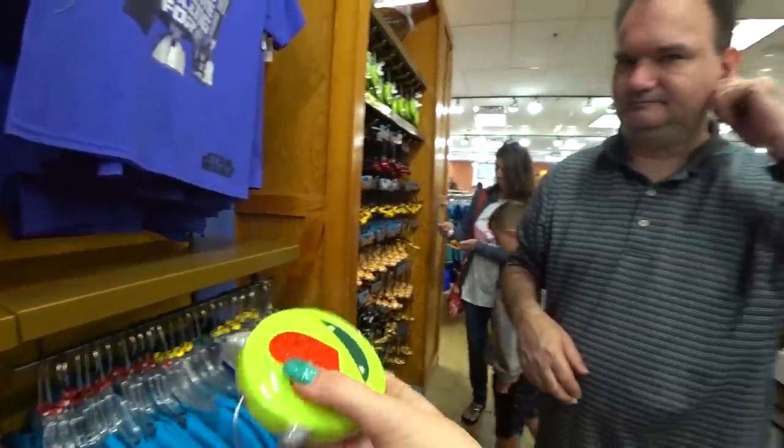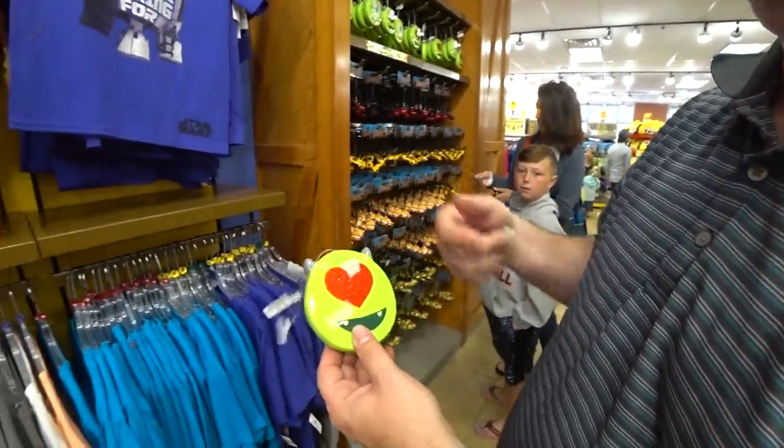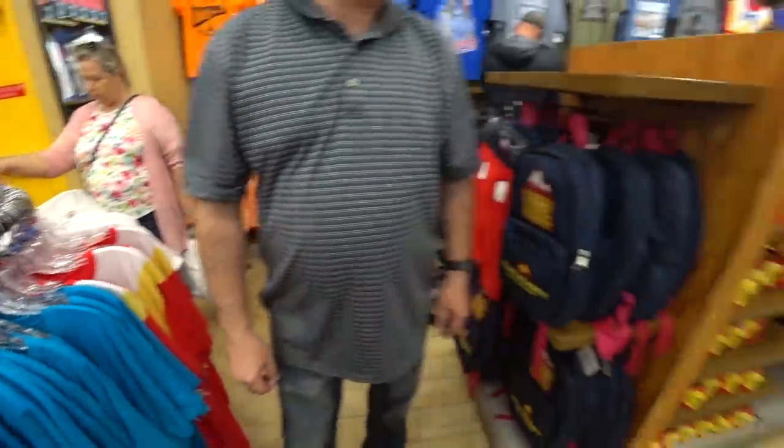Okay, we got a price check. This is only $2.99, you guys, and it isn't glass. It's plastic. Normally $14.99, so cute. Nice durable ornament. And let's look at some beach towels real quick, you guys.